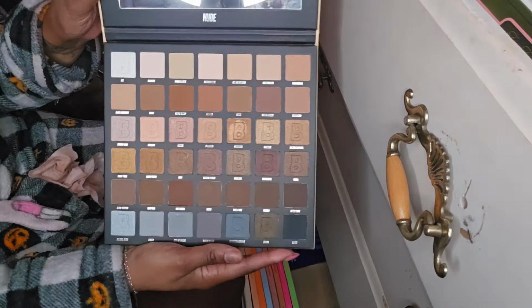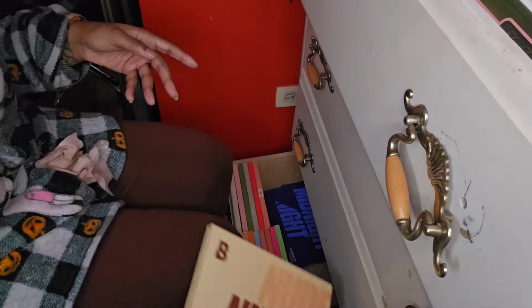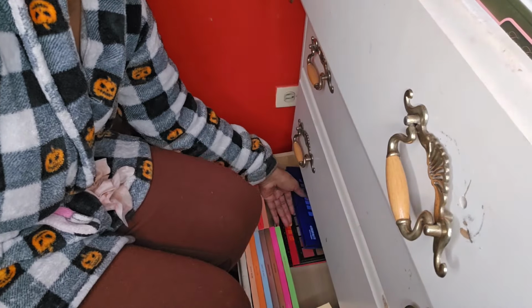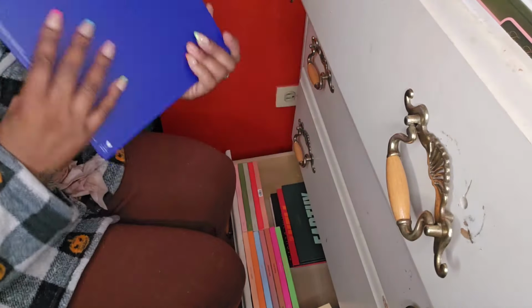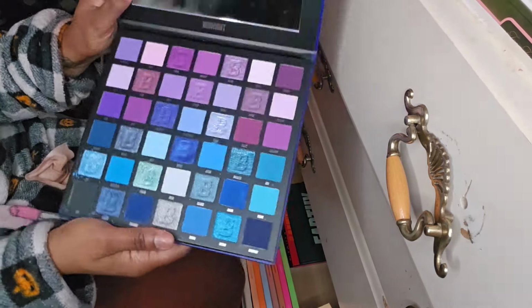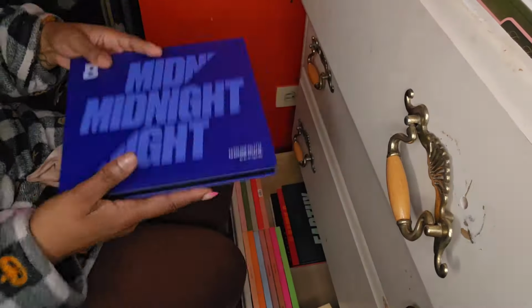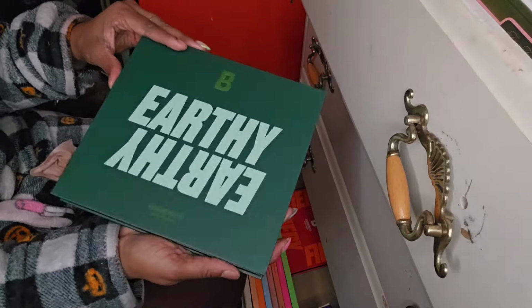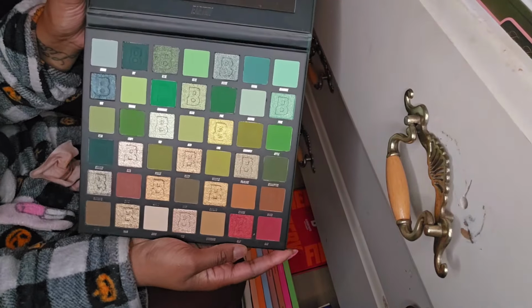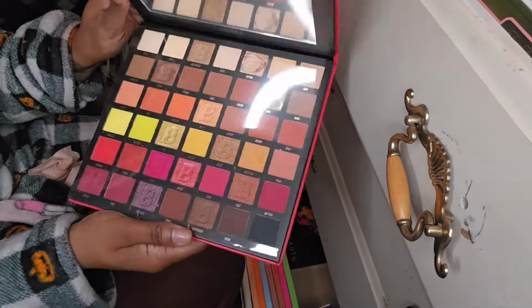This is the nude palette. That's cute. I do want to pick up some more of their palettes, their bigger ones. And then this one is the Midnight palette. Ooh. So pretty. I mean, every single last one of these are staying. Earthy. And then this one is the Fiery palette.